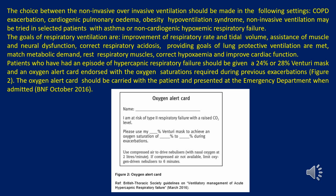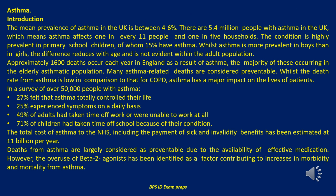mask and an oxygen alert card endorsed with the oxygen saturations required during previous exacerbations, as shown in Figure 2. The oxygen alert card should be carried with the patient and presented at the emergency department when admitted. BNF October 2016. We will now discuss asthma.